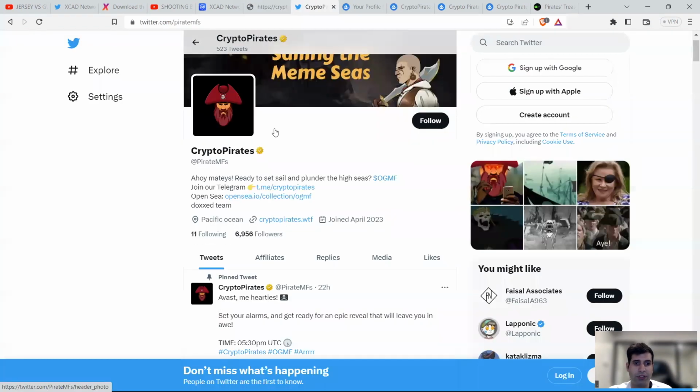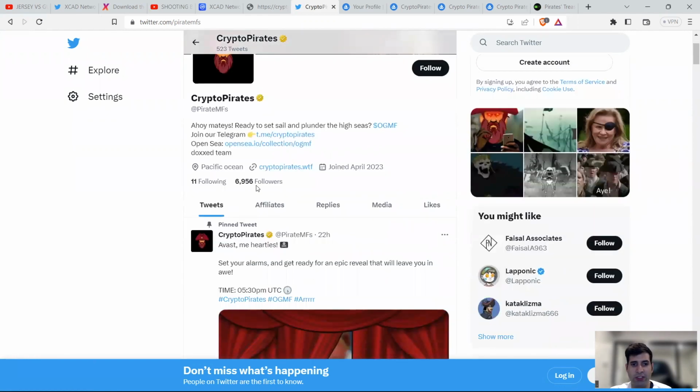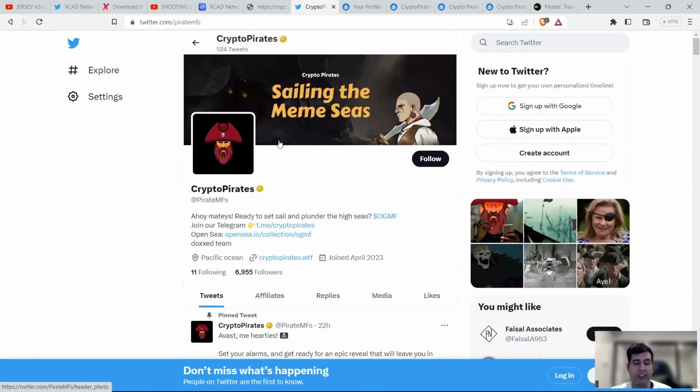And they have the community, Cryptopirates, and they are verified in gold. So that means they're really legit, basically. Go to their Telegram, go to OpenSea, their docs, their team, go to their website. Here's some more about the community. I think it's early on.